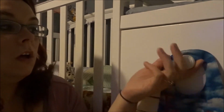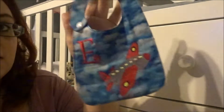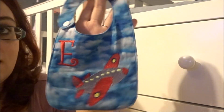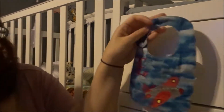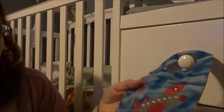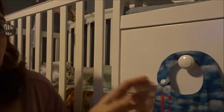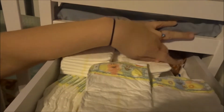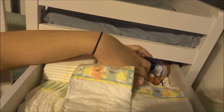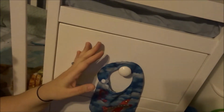So this here, actually, my great aunt made for him, which I love. She made it, and by the time we got it, it was too small for him, so I just use it to hang up here because I just think it's so cute, and it's got a little airplane, so it matches the theme. But inside here is all the diapers, and then back here I have just this little canister of things like butt cream and Vaseline and stuff like that.